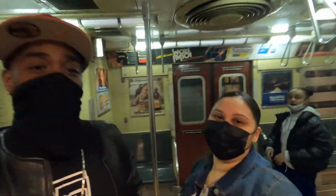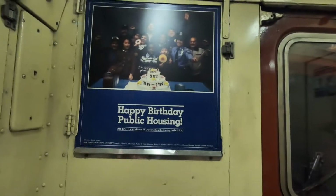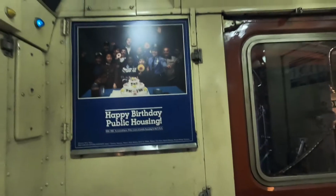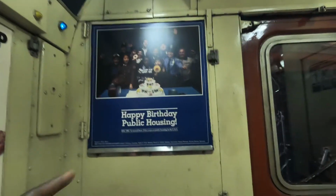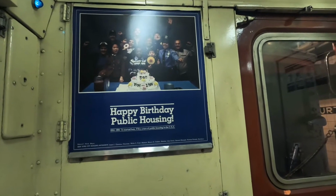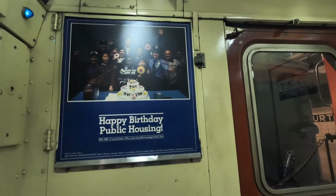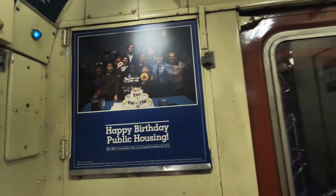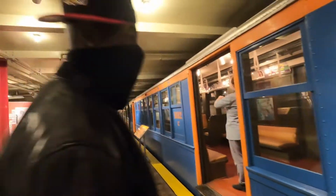I want to show you something. Look at this. It says, happy birthday, public housing. Apply for your benefits now. From 1934 to 1984. And look at the picture, the people in the picture. It says, it started here, 50 years of public housing in the U.S. Very diverse, right? And look at this one, guys. It just changed the whole atmosphere.